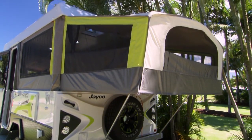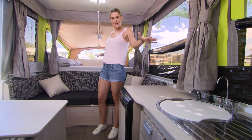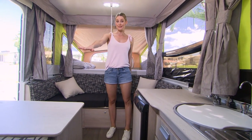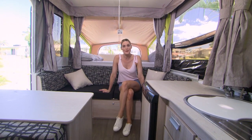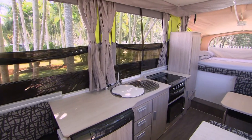They can sleep up to 8 with beds rolling out at both ends of the camper trailer. That table in the middle, well, that transforms into a bed as well. And this seating area here, put a mattress in and you've got yourself another bed. And as you can see, there's still plenty of space for internal living.